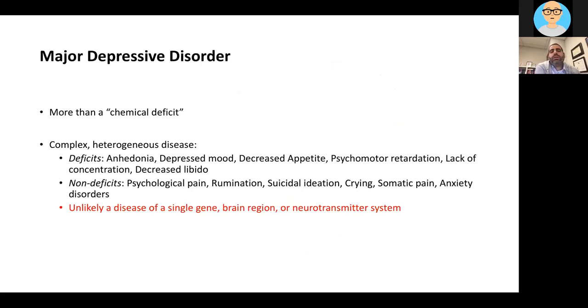Our thinking about depression has really changed in the last several years. It used to be referred to really as predominantly a chemical deficit in the brain, but we know it's much more complex and much more heterogeneous than that. There are certainly deficit states in depression, where patients experience things like anhedonia or loss of pleasure, depressed mood, less appetite, less concentration, libido, etc. But there are important non-deficit states. Even, I would say, what we call in medicine positive symptoms or additive symptoms, things like pain and rumination and suicidal ideation. So depression is not a disease of a single gene, even a brain region or a neurotransmitter system. It's much more complex than that, as you have the interplay of these different circuits.